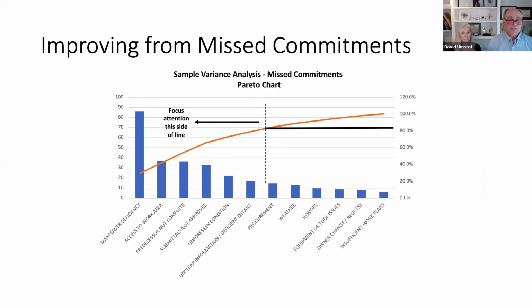So this is just a graph that we put together. It's not a real project, but it shows you that out of the 13 things that we talked about, what are some of the elements that could be there? And the idea behind the Pareto chart, some people haven't heard of Pareto, but you have heard of the 80-20 rule, and that comes from Wilfredo Pareto. But the idea is this, that 80% of your problems can come from 20% of the issues, okay?